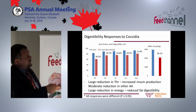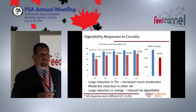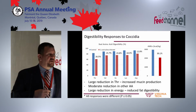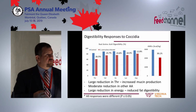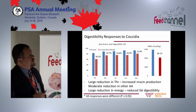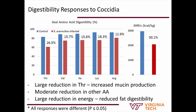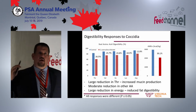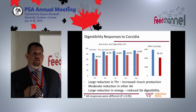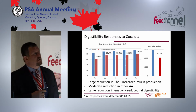Going back to what Todd was saying earlier, it's not surprising to me that threonine digestibility is going to go down. That probably has less to do with actual digestibility and more to do with increased mucin being secreted during this challenge. And these numbers are actually generated about 4 days after infection. So going really 4 to 5 days, so going really into that peak first infection. And we actually have data going out after that where we see after this first period of infection, the bird actually recovers from a digestibility standpoint fairly well.